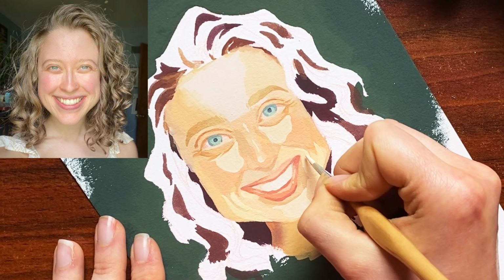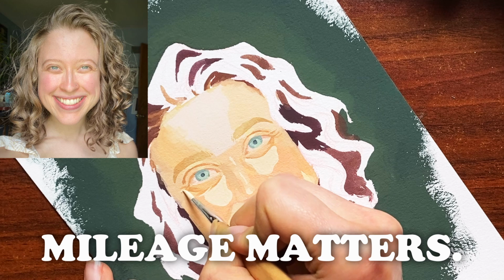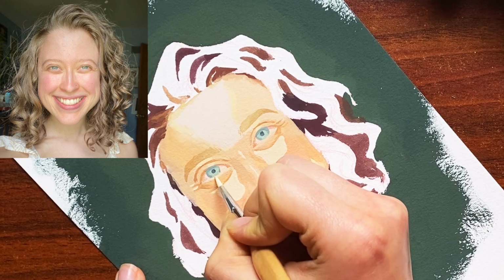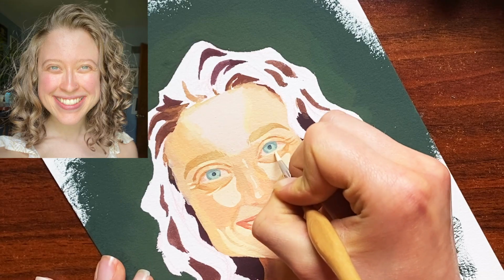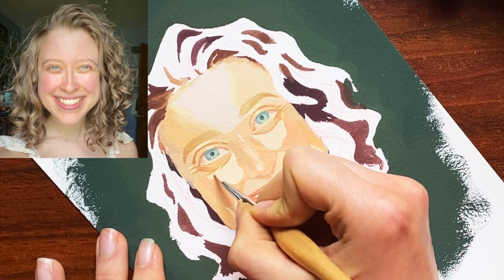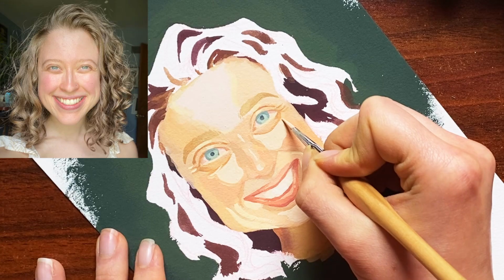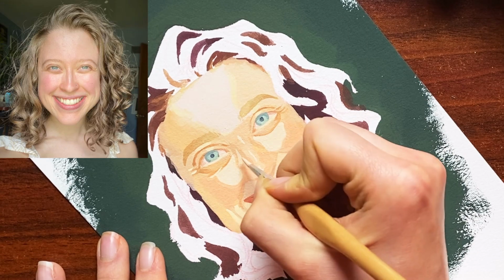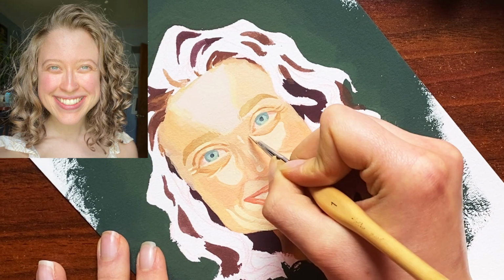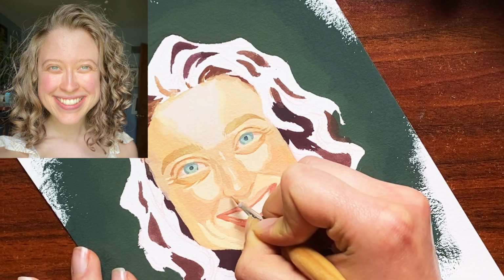The truth is, when you're learning literally anything, mileage matters. To truly understand a medium and grow in your skills, you have to spend a lot of time with it and be willing to make some pretty mediocre stuff. But I made 100 paintings over the course of that challenge, and each one of them helped me understand gouache a little bit better. I don't think I'd be anywhere close to where I am today in my gouache journey if I hadn't stuck with gouache for the whole challenge.